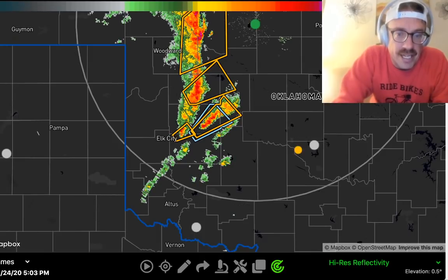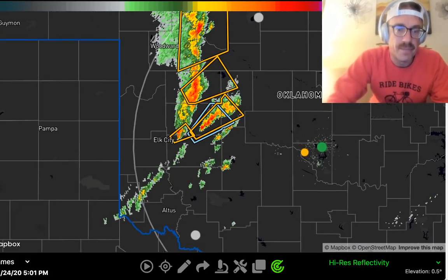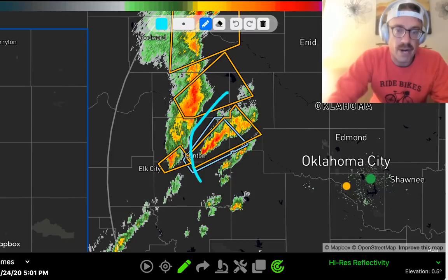The storm right now is kind of equidistant for all these different radar sites, but if you pick a different radar site, sometimes you can get a little bit of a different angle into that storm. But I'm really watching these renegades out ahead of the convective line. That's this cluster right here.